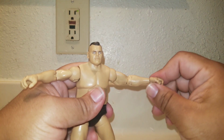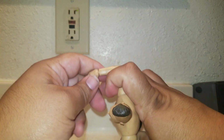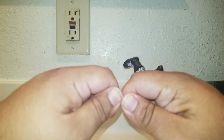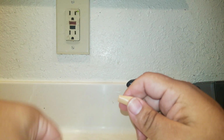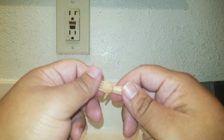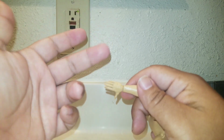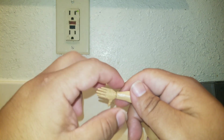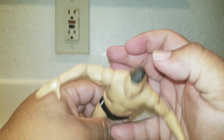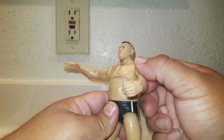He has swappable hands, and if you want to swap, always make sure that you twist it little by little while you pull it out. Then after that, you can just stick the other one in there, and there it is. If it gets a little too loose, just dip it in hot water, or give it the hair dryer treatment and start squeezing this part in. I can guarantee you that it's going to mold back to its original state, and that's cool.